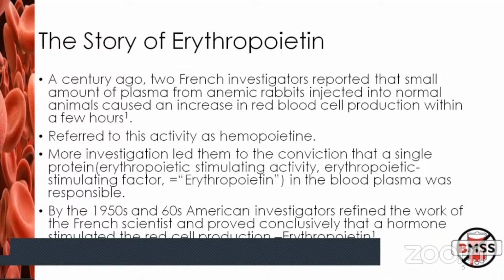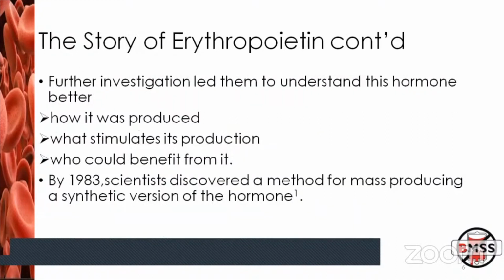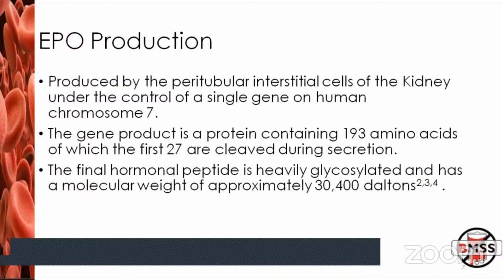More investigations were carried out by American investigators. They refined the work of the French scientists and proved conclusively that a hormone, erythropoietin, was responsible for that production. They continued their investigations to understand how it was produced, what stimulated its production, who could benefit from it, and whether there was any way to produce it outside the endogenous one. By 1983, they discovered a method for mass producing a synthetic version of the hormone.